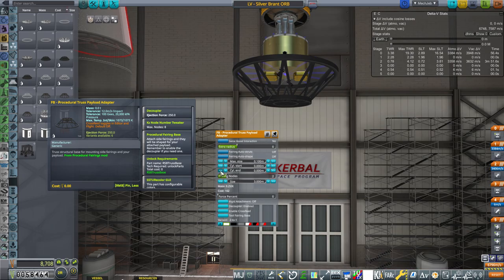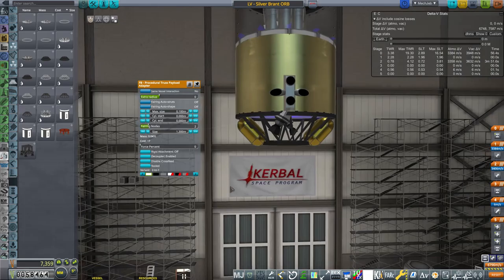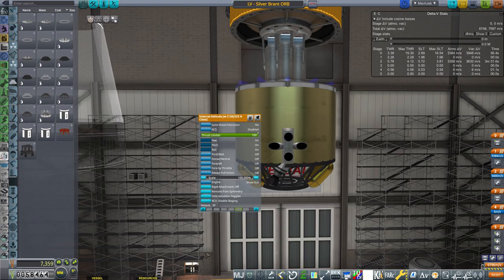So now that we've got that last piece of the puzzle, we can complete the design of the Silver Brant orbital rated booster.